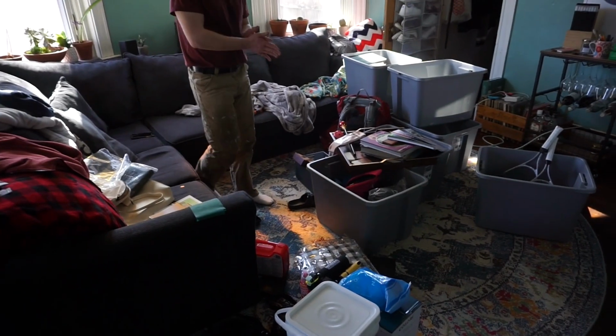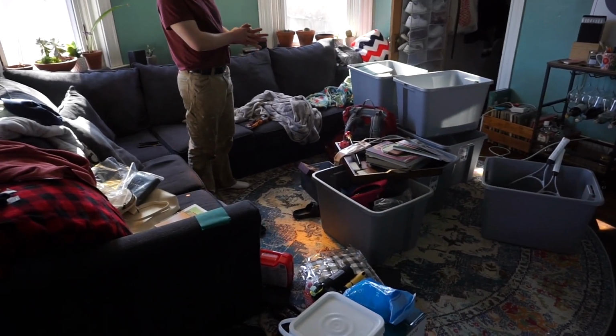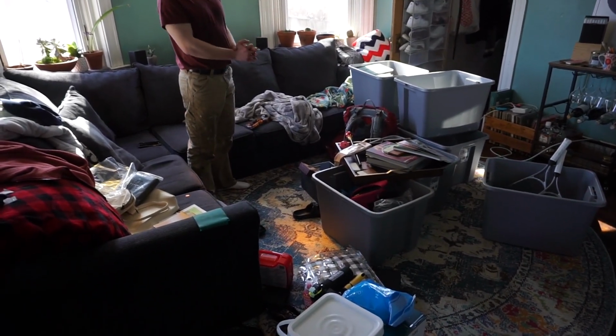All right, progress update. What do we have going on? We're about to do some laundry. And that's it. Okay, so doesn't look like much progress. It is technically the next day.